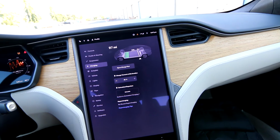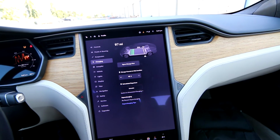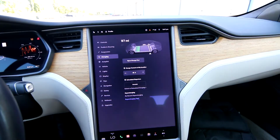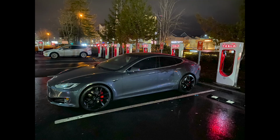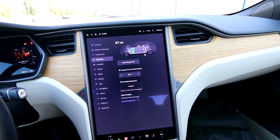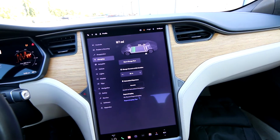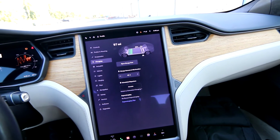Charging is really an amazing aspect of owning a Tesla, because they have this amazing supercharging network. There's no one that can really touch the supercharging network that Tesla has. They have 30,000 superchargers throughout the world, the majority in the United States. In fact, where we are in Fife, Washington, in the Seattle-Tacoma area, there are 2 superchargers within 6 miles of us.